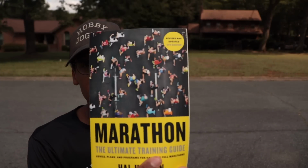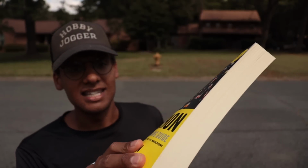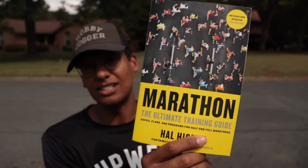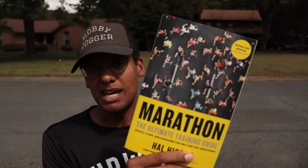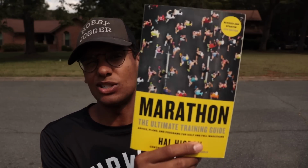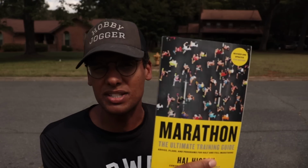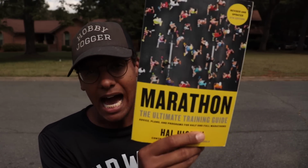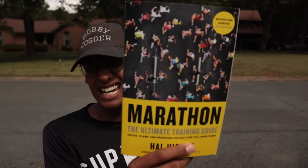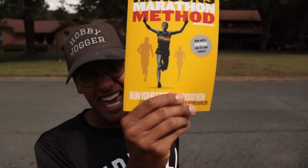Next, moving up in complexity and mileage, Marathon, The Ultimate Training Guide by Hal Higdon. So this is the book if you've run maybe a few races before, maybe you've run a marathon before but didn't do structured training. If you want your first structured training plan with some workouts, with some intensity, I would recommend the Higdon book here. I always get Higdon and Hansen mixed up. Next, we have the Hansen's book.